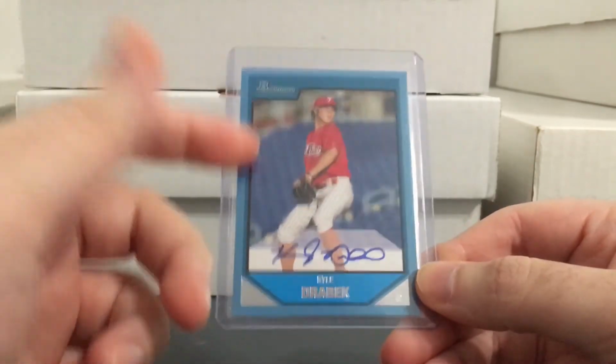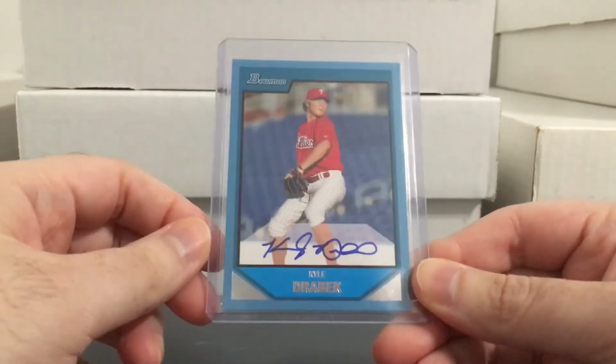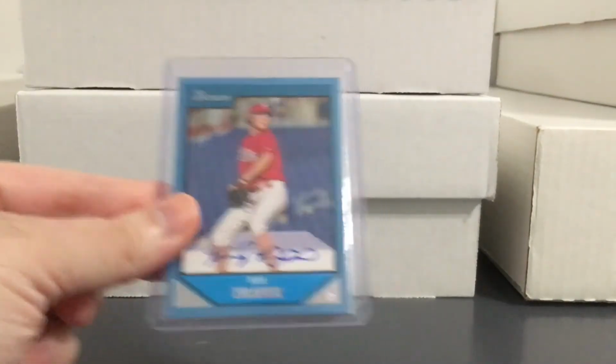But as I've said, I like getting failed prospect autographs just to kind of remember some of these guys and remember when cards like this were worth like $100. I'm sure people that paid $100 for that don't want to remember. A few more to go here.